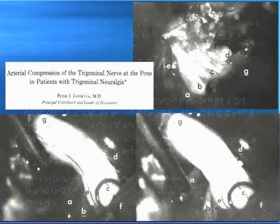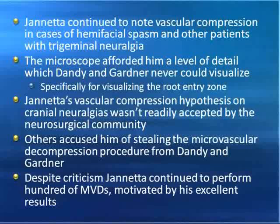So he continued to operate. He was convinced that he had found the cause of trigeminal neuralgia, and he even saw this in patients with hemifacial spasm. And again, the microscope afforded him a level of detail which Dr. Dandy and Dr. Gardner never had, which puts their observations as being brilliant in their own right, that they were able to observe that without the aid of such a useful tool.